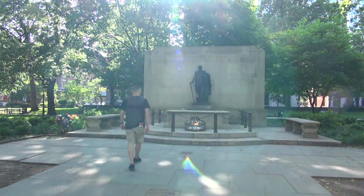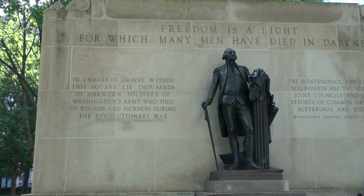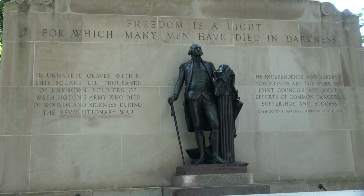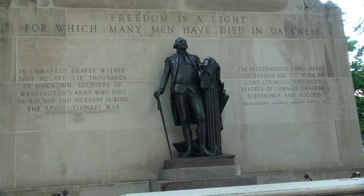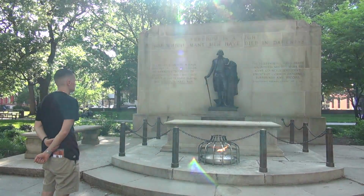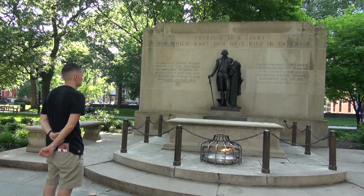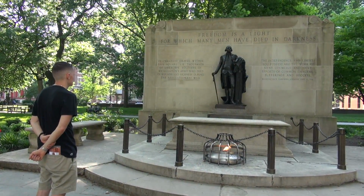Here we see a memorial to those that fell in the Revolutionary War in Washington Square, the Tomb of the Unknown Soldier, with an eternal flame burning. Very moving. The park is actually built on a burial ground. It's quite a macabre story, and it's nice just to give a few moments to pay your respects.